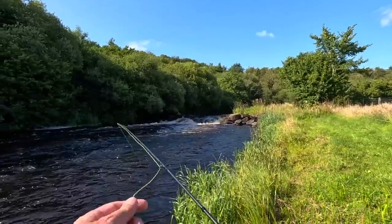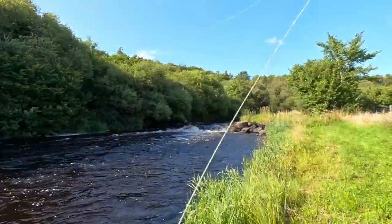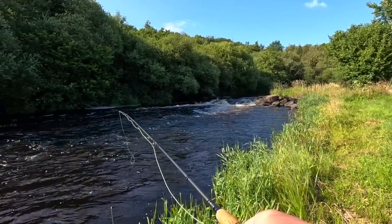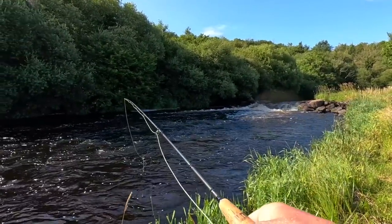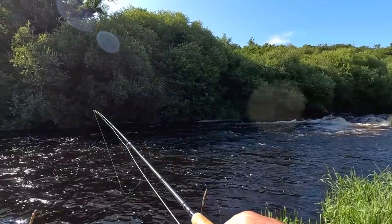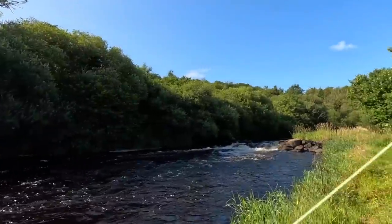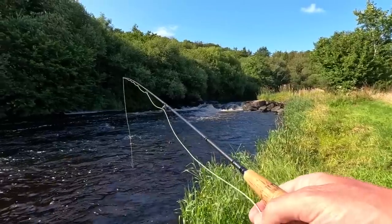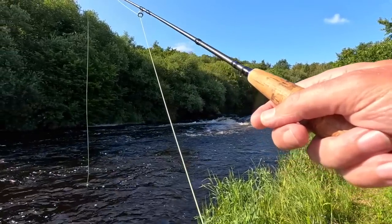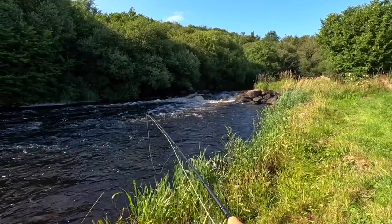A good rush of water coming through there. Maybe a wee bit shallow in there, we'll see. Right, might be. We'll try anyway. Looks really good here as well. I think we would guarantee to catch a fish in there.